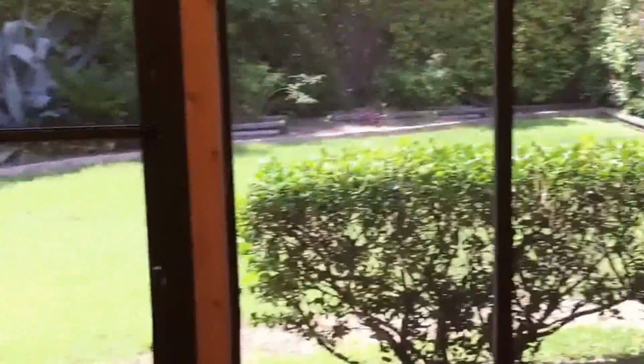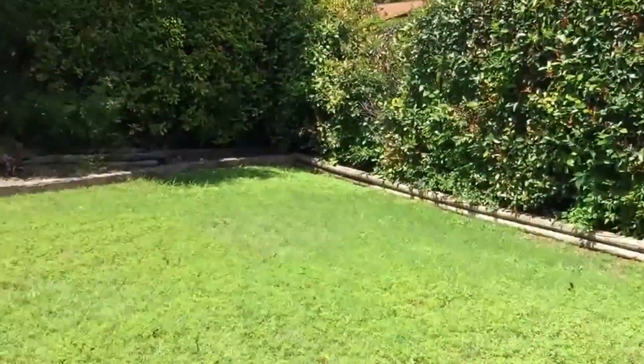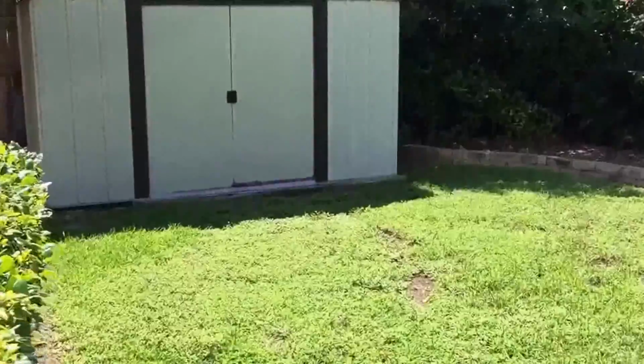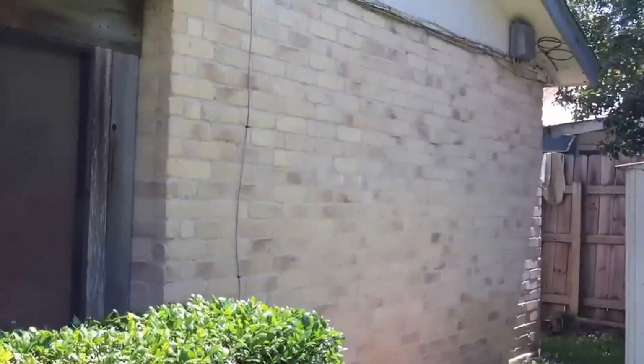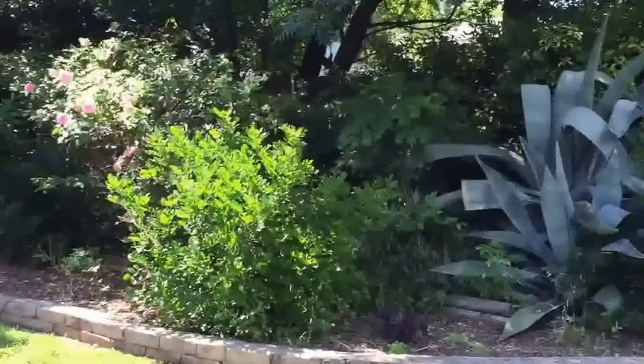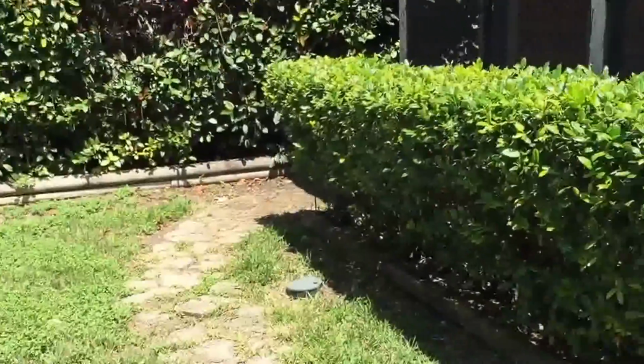Got a cover with two ceiling fans. Leads out to the backyard. Comes with a huge shed. Landscaped. And that concludes the walkthrough tour.